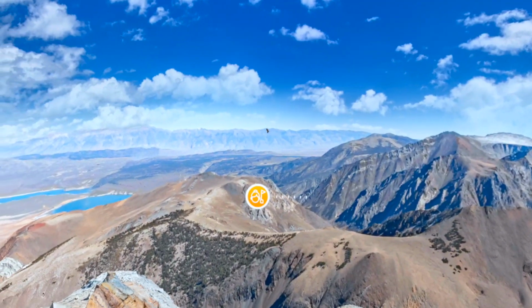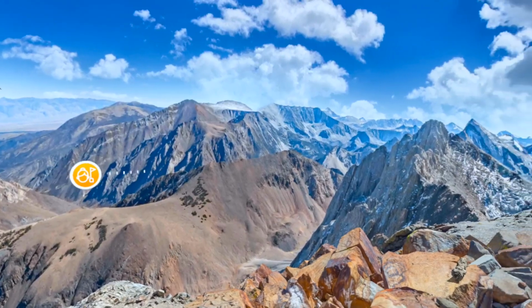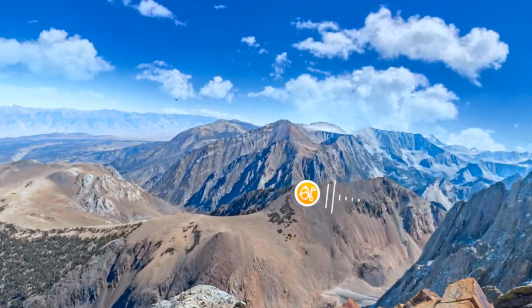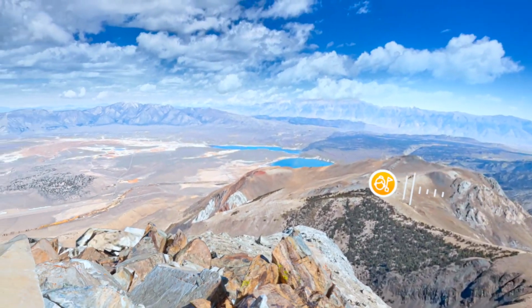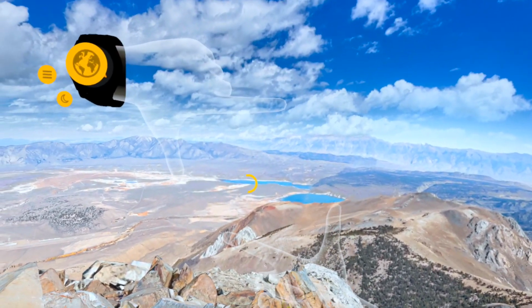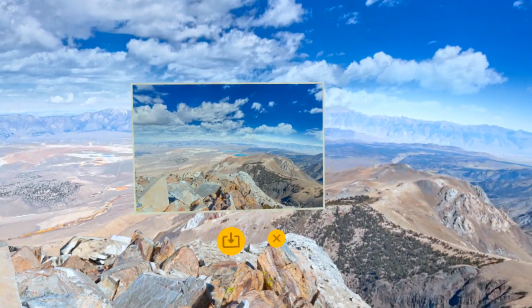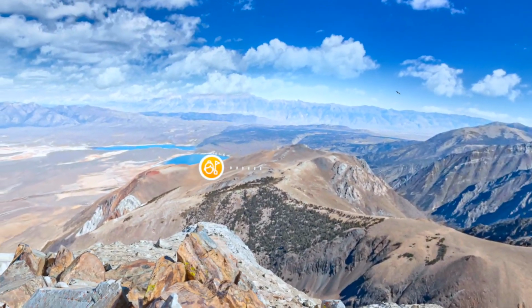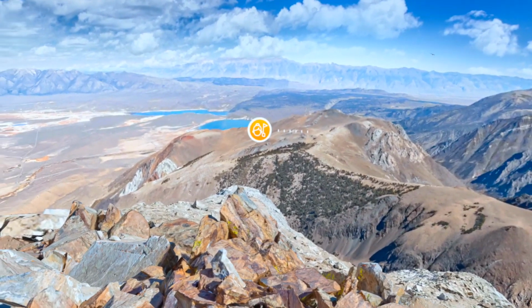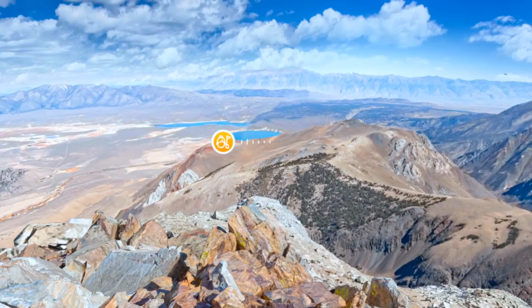Beautiful view, isn't it? Did you know you can take a photo anytime during your travels? Try putting your hands in front of you and making a frame with your index fingers and thumbs. Great shot. You can also try grabbing and moving the image if you want to reframe the shot. Once you're happy with it, press the large button to save the image to your field notebook.